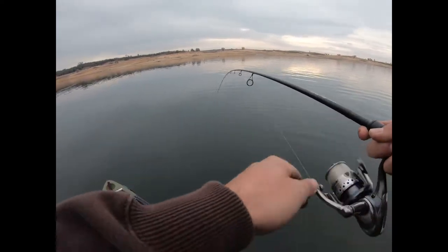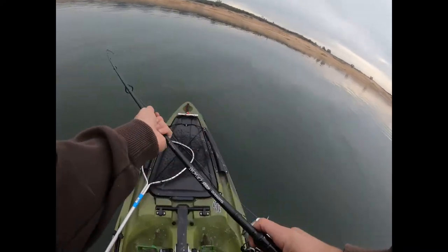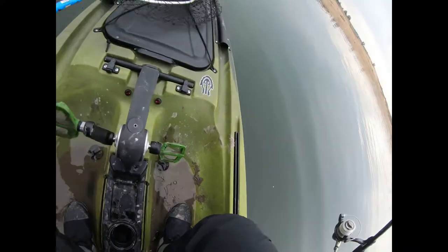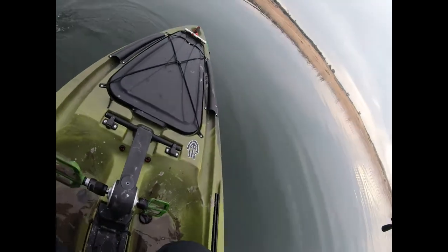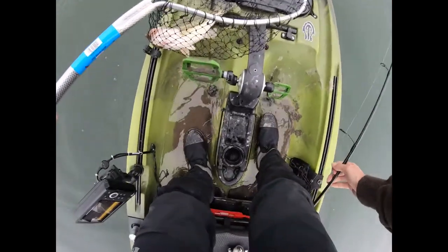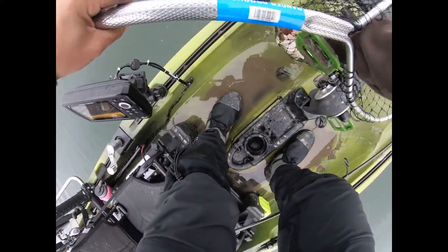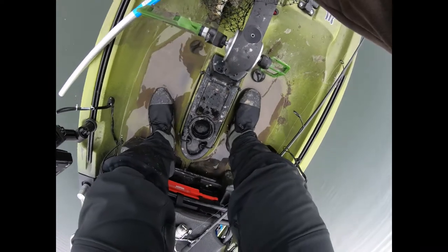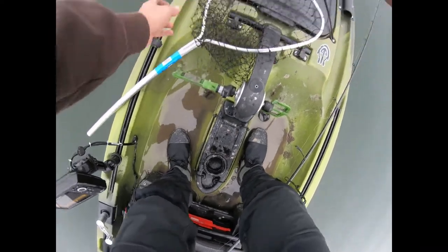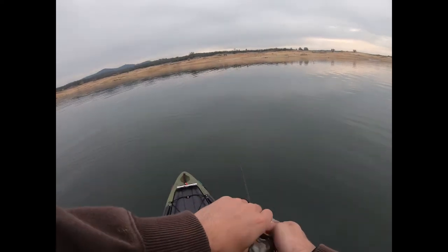What do we got? A salmon? Coconut? Ooh, dang. There we go. That's a good guy. Oh! Boom! That's what I'm talking about. That is a solid Folsom Lake spot. Those are the ones that used to live here all the time.